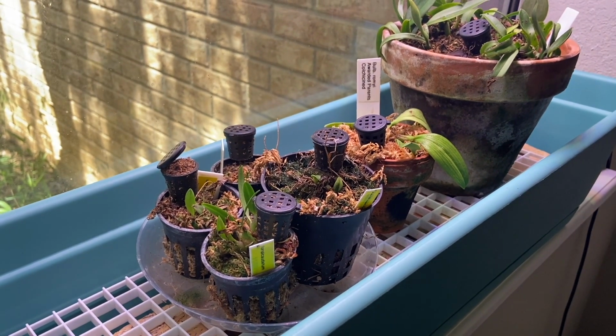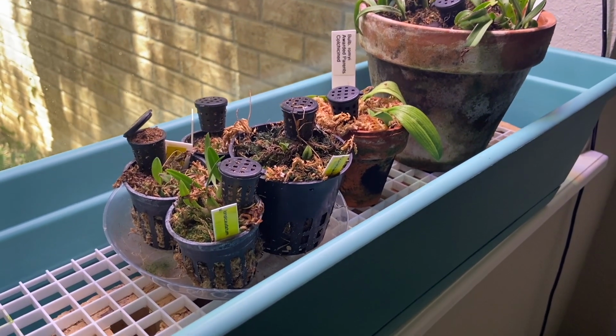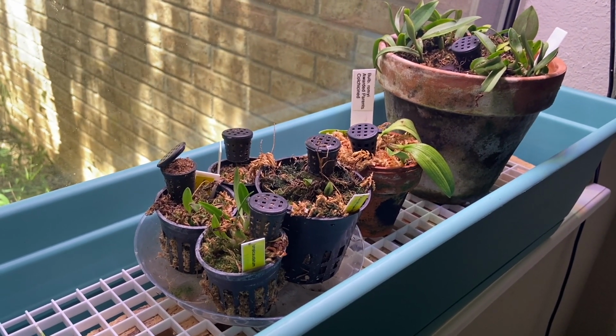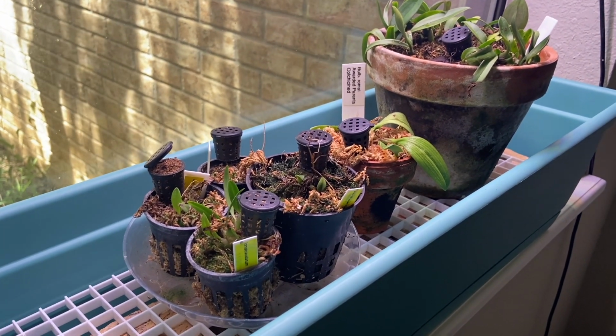I like to experiment a lot, maybe too much. My plants, if they could speak, they would say, please stop experimenting on us. But it helps you become a better grower. But at some point, when you've found a media that works, sometimes you just need to stop the experimenting and start working on improving your culture in other places.